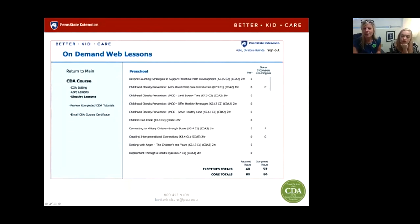So say I need to keep track now. How many lessons have I done in 120 hours? What do I need to look at? On this page, it will show me the required hours at the bottom. For my electives, it says I need 40, and I've done 52. I'm in a pretty good place. Core total, I'm required to do 80, and I have 80 done. So this will show you where you are in the process.